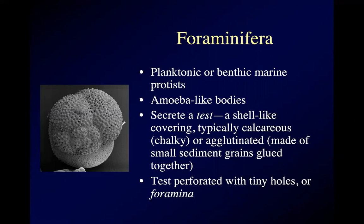Hello, you annoying beast. Okay, there's a whole group of single-celled eukaryotes called foraminifera. The bodies are vaguely amoeba-ish. We don't really need to go into that. But what forams do is secrete a shell-like covering called a test. The word has nothing to do with an exam, by the way. Testa was Latin for a pot. And you'll often see it used to refer to a structure that reminded somebody who was probably on drugs of a pot. So this is a foram test in the picture over at the left.